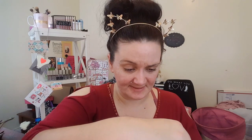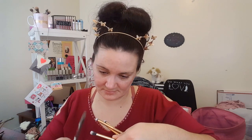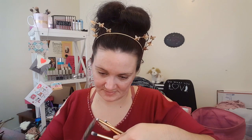So let's open these up and check them out. I love brushes. Love them, love them, love them. And Luxie usually has some very nice brushes. The only thing that kind of irritates me is how a lot of brushes come with those angle brushes, the little eyeliner brushes. And that's what I was assuming this was at first. And of course mine's imperfect. There's a hair here. If that's short enough.